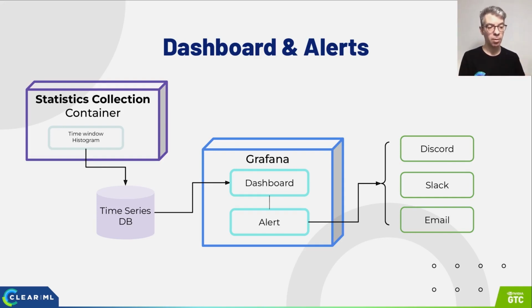And that capability needs to be part of the statistics collection container, actually chewing, if you will, some of the data in a manner that pre-processes it so that later we can have an easy time presenting the data, visualizing it, and creating alerts. So specifically, we can think of the time series data, like think Prometheus, for example. Then we have Grafana as an entity that does dashboarding. Any entity will suffice, but the idea is that it has to be flexible.